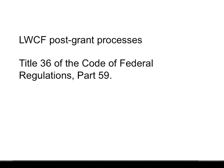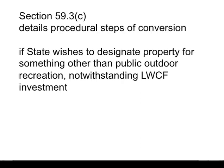Furthermore, fleshing out the requirements and details are the LWCF regulations regarding post-grant processes. And these can be found at Title 36 of the Code of Federal Regulations at Part 59. Specifically, Section 59.3(c) details the procedural steps of any conversion.